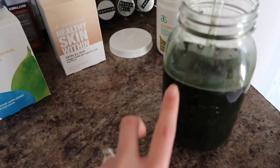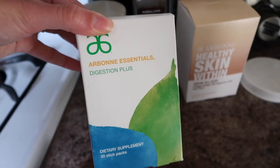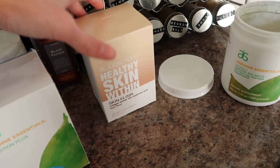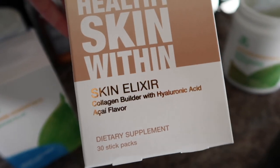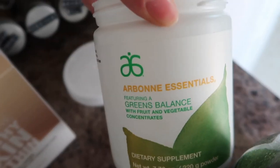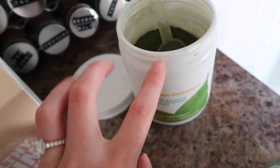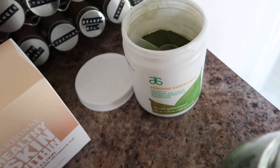So in my greens shot, I put this Digestion Plus, which is basically probiotics and 3 biotics. It supports gut health, all that fun stuff. I put in this Healthy Skin Elixir. It's basically like a vegan collagen, and it has an acai berry taste, which is really good. And then I put in a scoop of this Greens Balance, which is basically a whole bunch of veggies and antioxidants, and it helps support the immune system and the digestive system.